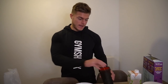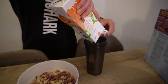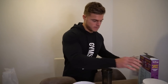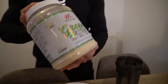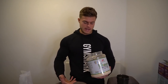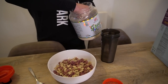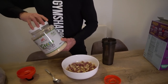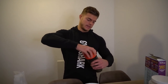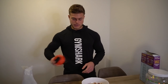And I'm not gonna add the milk like that because I'm gonna make a protein shake with the almond milk that I used for my breakfast to make the oats. And I have a plant-based protein powder because, not that I'm vegan, but I just digest it better and the flavor is not that bad, so why not go for this one? So that is my protein source for this meal, and obviously the carbs from the cereal.